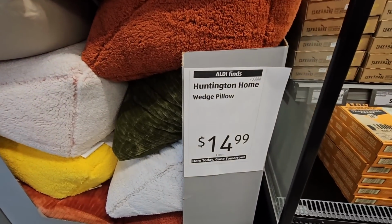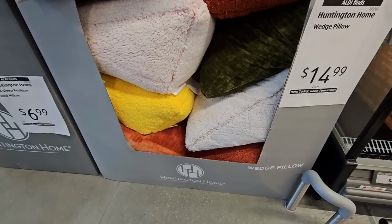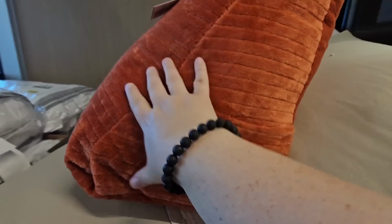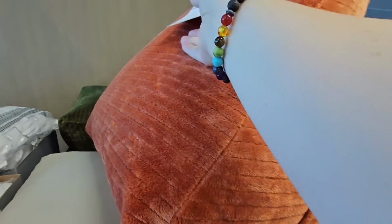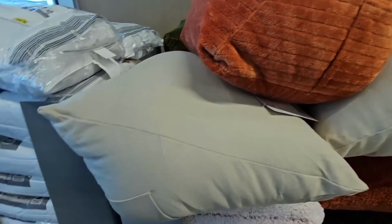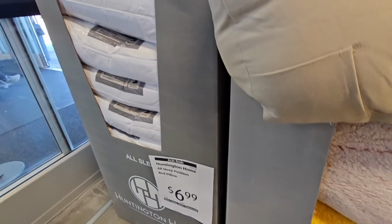Now, this Huntington Home Wedge Pillow, $14.99. I like that there's so many different ones, different textures, different colors. Like this is a smooth texture. This was more velvety. You have a pocket here good for a remote control. You can see right there, if you want to place it on a couch or on a bed, just for extra comfort. And it's $6.99, the Huntington Home.